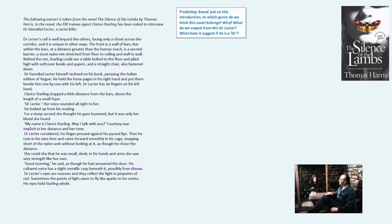So, Dr. Lecter's cell is well beyond the others, facing only a closet across the corridor, and it is unique in other ways. The front is a wall of bars, but within the bars, at a distance greater than the human reach, is a second barrier, a stout nylon net stretched from floor to ceiling and wall to wall. Behind the net, Starling could see a table bolted to the floor and piled high with soft-covered books and paper, and a straight chair also fastened down. Dr. Hannibal Lecter himself reclined on his bunk, perusing the Italian edition of Vogue. He held the loose pages in his right hand and put them beside him one by one with his left. Dr. Lecter had 6 fingers on his left hand. Clarice Starling stopped a little distance from the bars, about the length of a small foyer. Dr. Lecter?